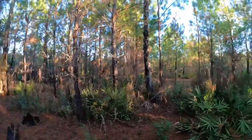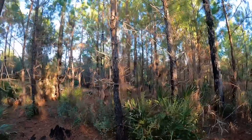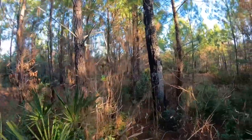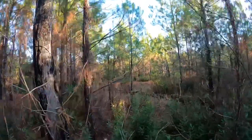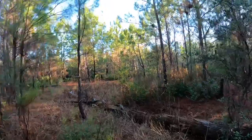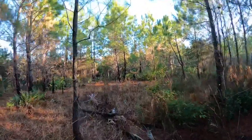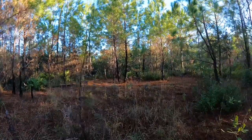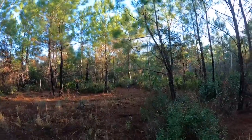This is kind of a nice little area. Not typical of what I've had to go through to get to where I am. But every once in a while you come to a little clearing like this, and it makes travel nice. But for the most part, it's been pretty thick and pretty wet. So I'm gonna continue working my way, see if I can get to the other end of Floyd's.